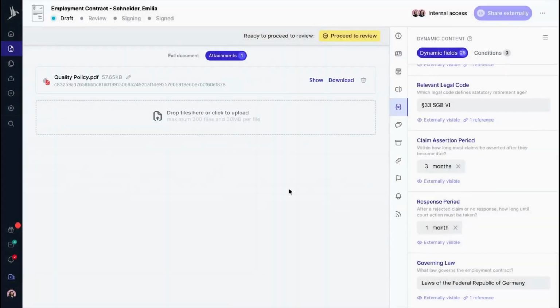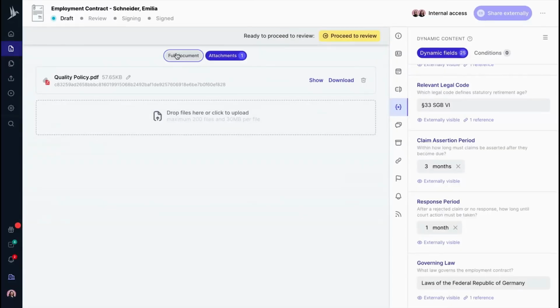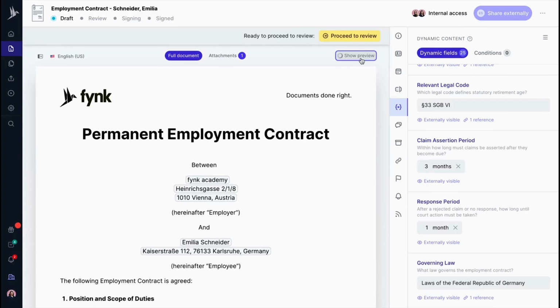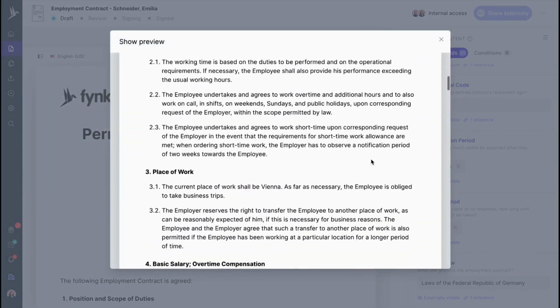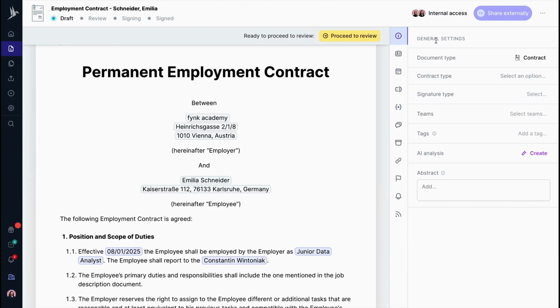Fynk's pricing model is straightforward and transparent. There's a free plan for individuals or very small operations, which is free forever. As you grow, the next tier is priced at €29 per user per month and is geared towards businesses that need a bit more structure and automation.